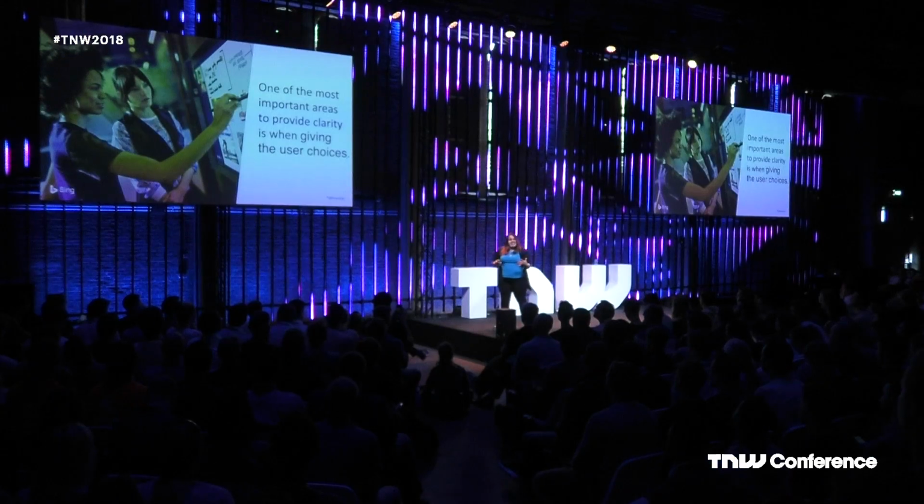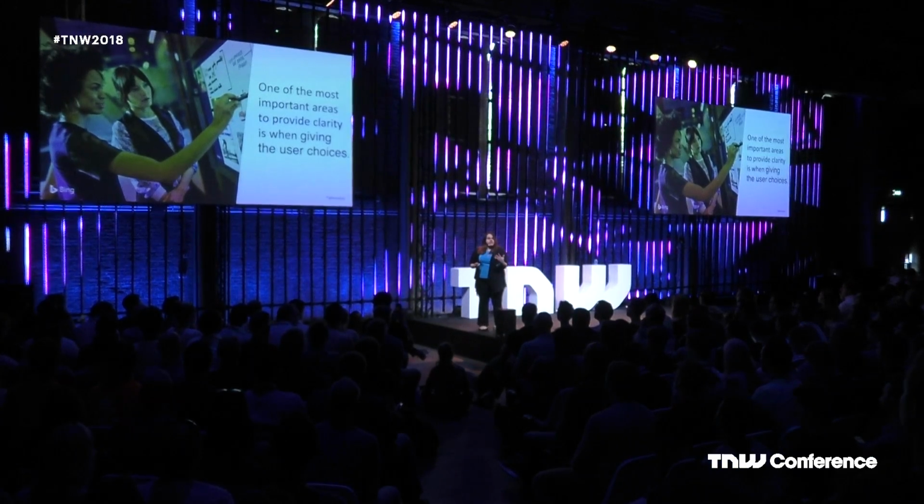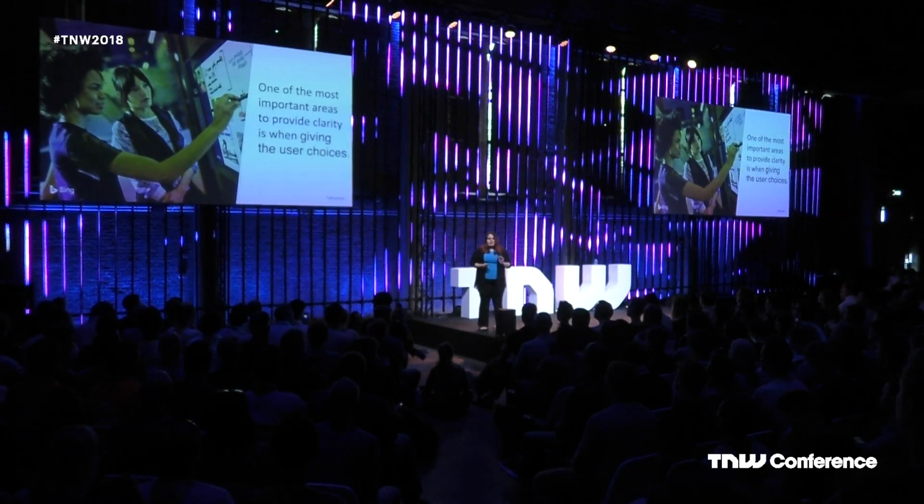But if there's one place I encourage people to pay a lot of attention to when it comes to voice user interfaces, it's when presenting choices to the user. Now, if we have a visual interface, then you can have room to put in lots of different choices, people can read it, but there's really not that much space for it when it comes to voice. So I want to share with you what you should avoid doing first.